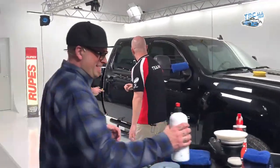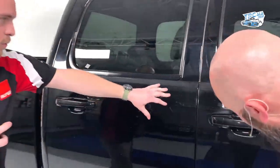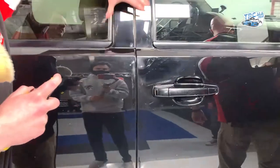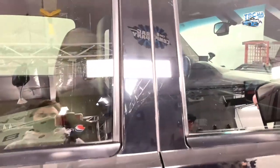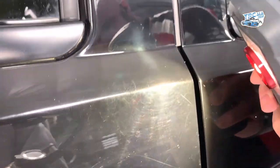So I didn't do a good job of leaving a good half and half, but you can see what we kind of started with down here around these door handles. Essentially, this scratch pattern was continued all the way up. Get the light on it. Nice and gnarly. A little bit of a pad mark there, but it cleaned up all the defects, and this will give you an idea of where we started.